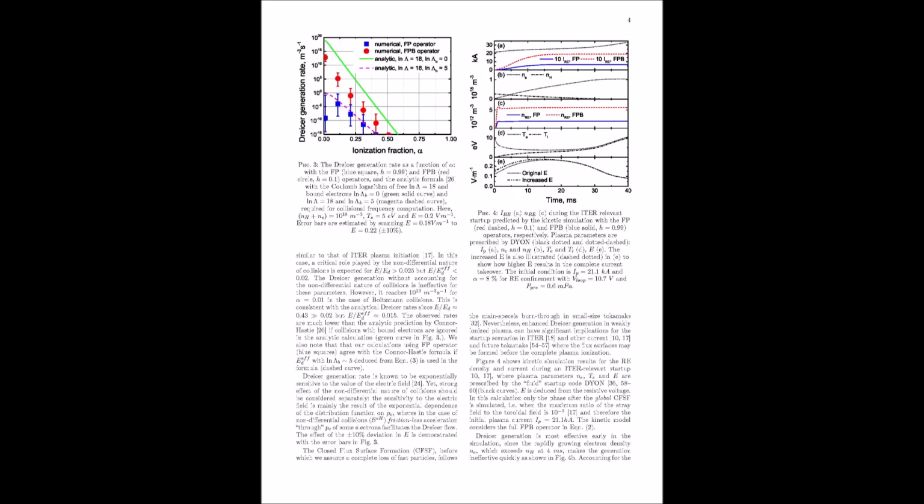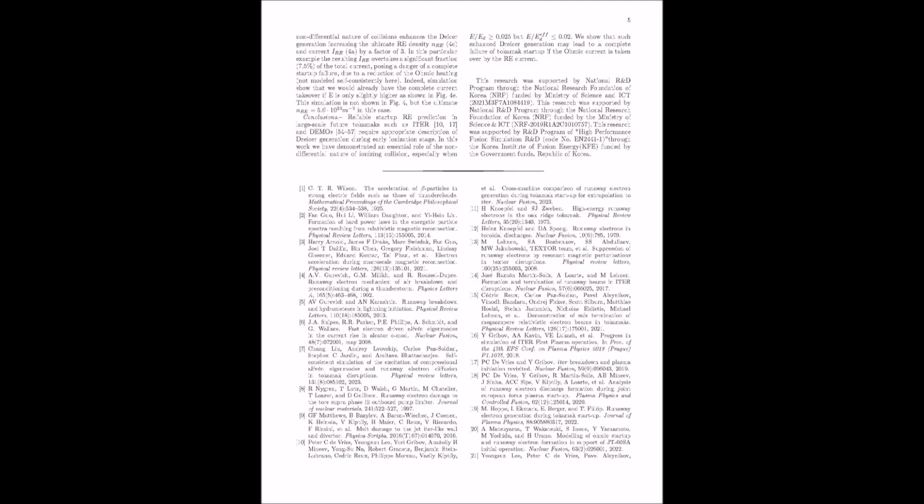Absolutely. Now let's zoom back out to the bigger picture. This paper gives us a lot of valuable insights into how collisions contribute to runaway electron generation, but it also raises some interesting questions about the limits of our current models. One thing that jumped out at me was the discussion of Coulomb logarithms. Could you explain what those are and why they might be a problem in this context?